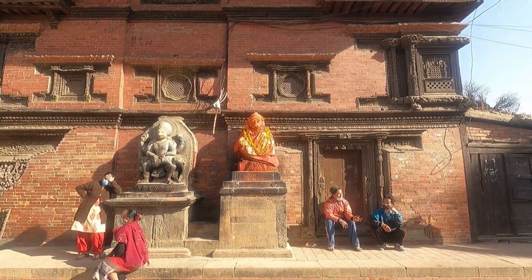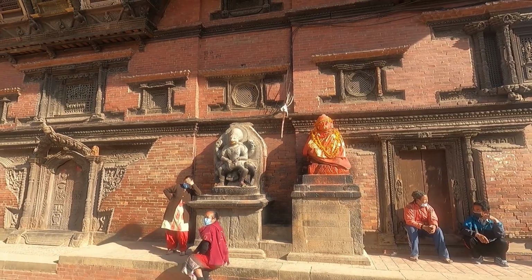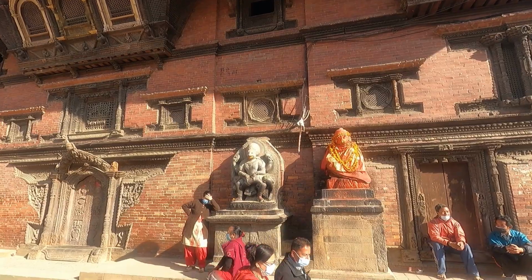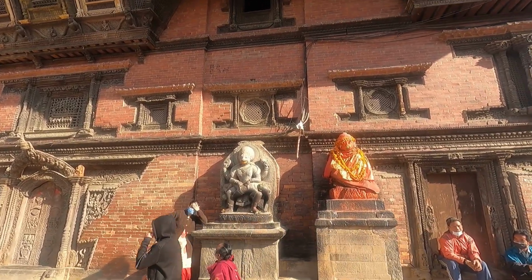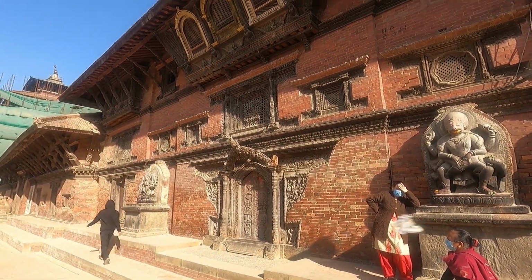The image of Hanuman is very important, as Hanuman gives victory. And there is Vishnu, one of the reincarnations of Vishnu, in the form of a lion. He is killing the Kathmandu king, Macchendrabahal. And see, the main part of the palace starts from here.